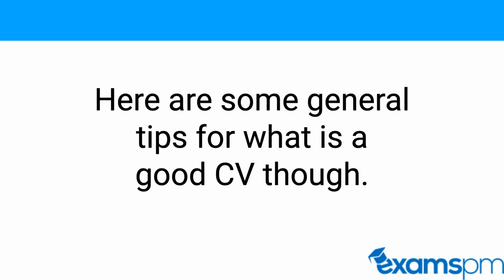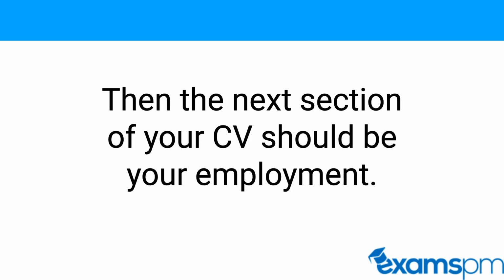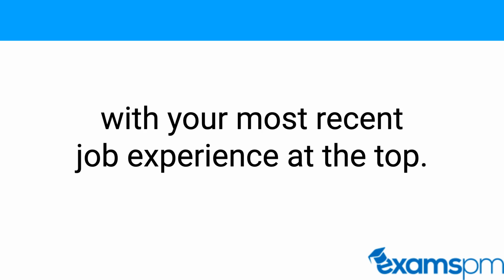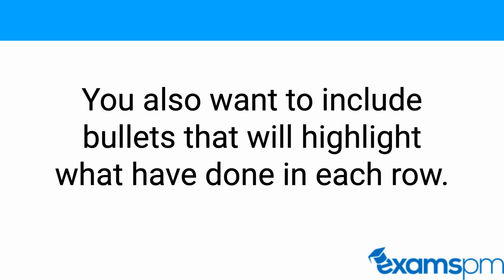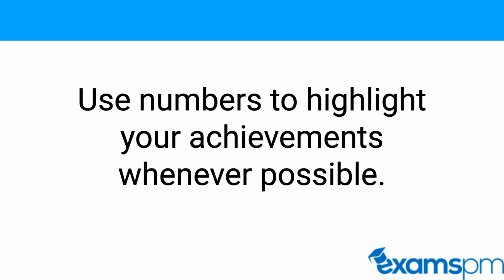Here are some general tips for what is a good CV, though. You want to start with a clear profile. You want to have a summary at the very top that highlights your unique skills. Then the next section of your CV should be your employment. You want to do your employment section in reverse chronological order with your most recent job experience at the top. You also want to include bullets that will highlight what you have done in each role. This would include your key responsibilities and your key achievements. Use numbers to highlight your achievements whenever possible.